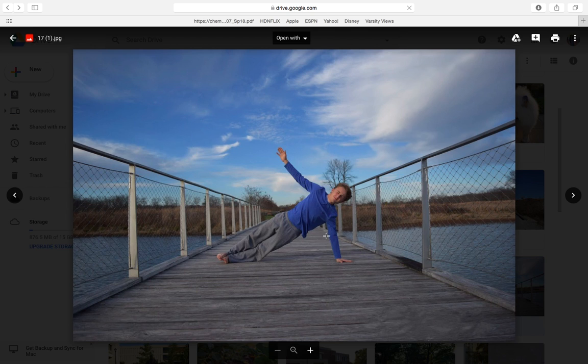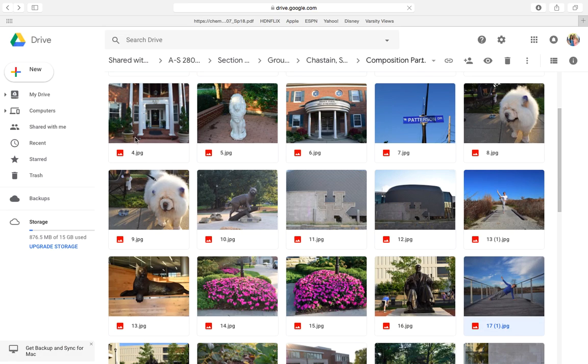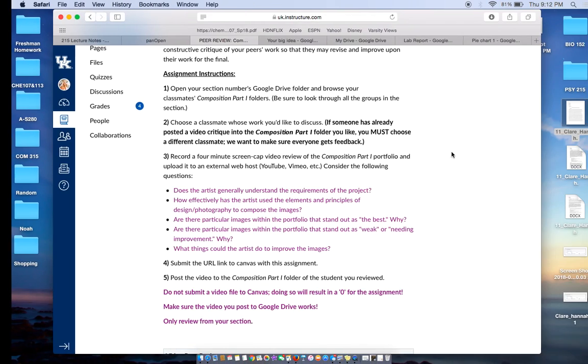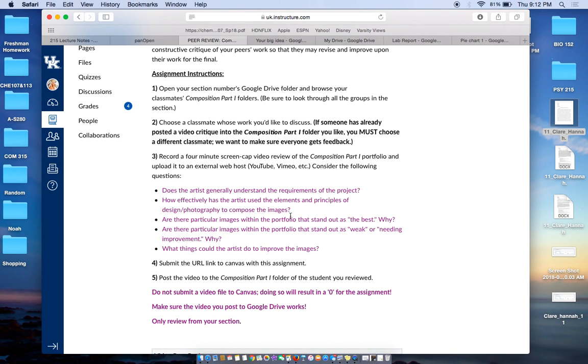Like the sky looks great in this. This is a fun pose. The water reflecting in the fence looks really good there. Yeah, but these are all basically pretty cool, and I think you did a really good job on everything. And yeah.